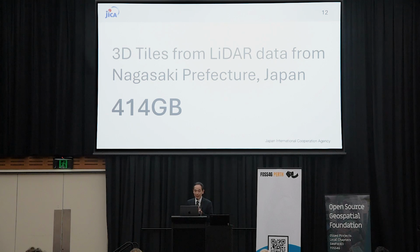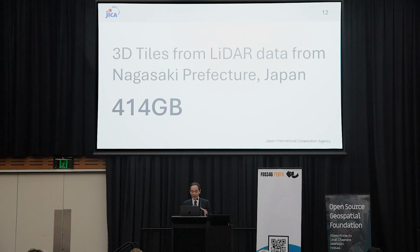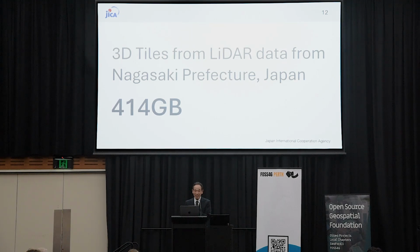So I copied all the LiDAR data covering Nagasaki Prefecture. Nagasaki Prefecture is actually my hometown, and I converted it into OGC 3D Tiles, and the size is 414 gigabytes. If we are running this kind of 3D tiles on the server side or a cloud service, then I think it will cost some money. But because we have the self-hosted small server, we don't have to pay additional money to run the service.